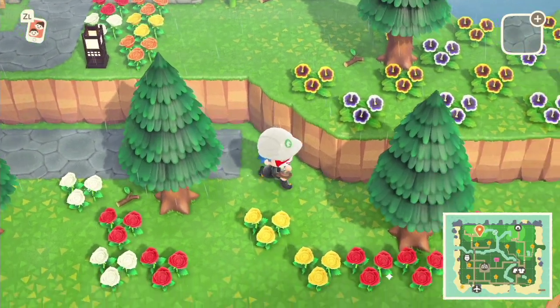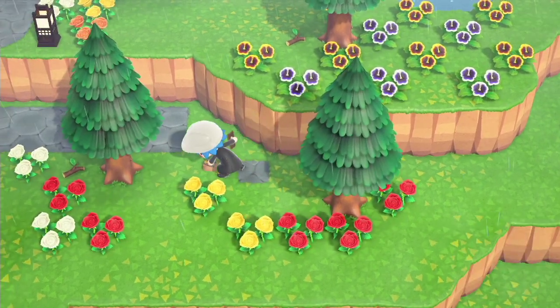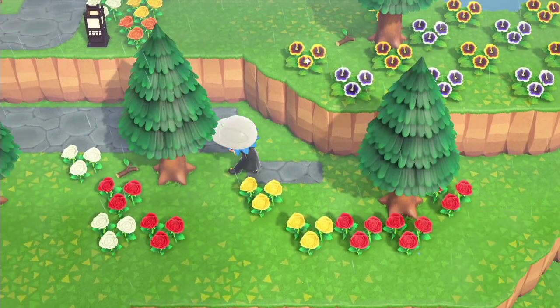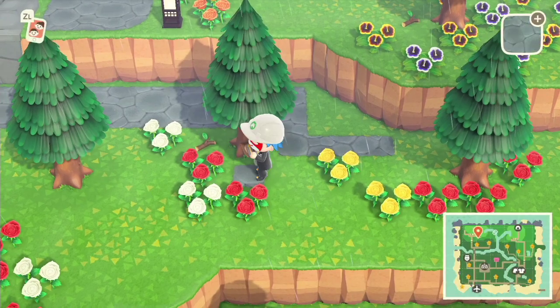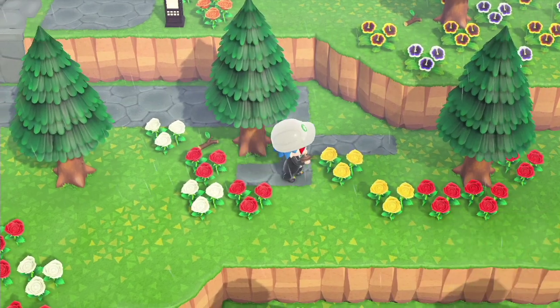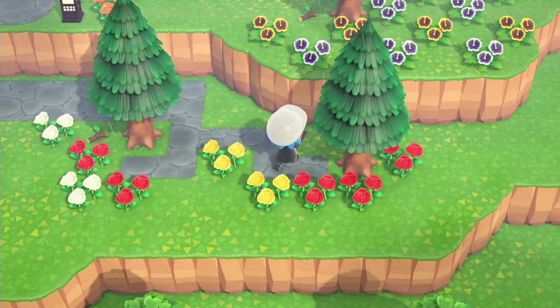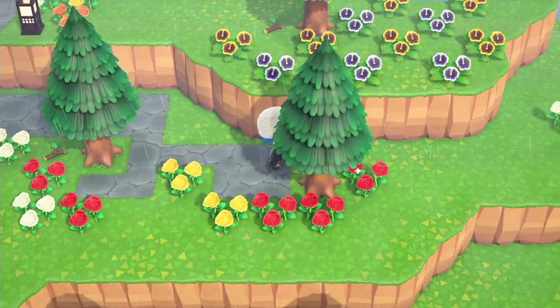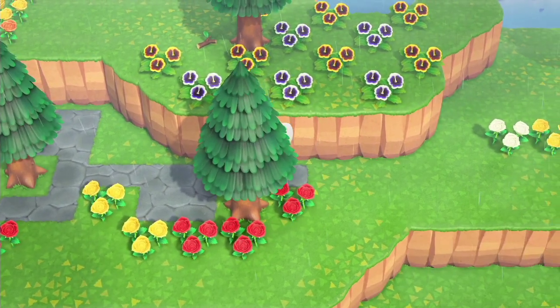Okay, we're gonna have to angle down. Have to move a bunch of these flowers. Kind of getting the layout done, and once I kind of know what the layout is, I can go in and replace things and move things around a little bit.